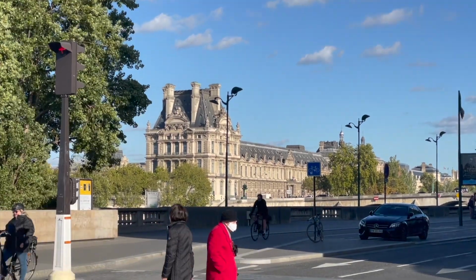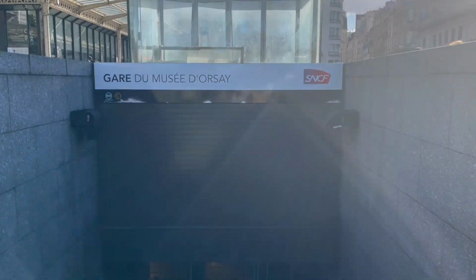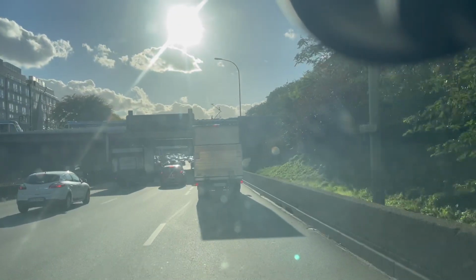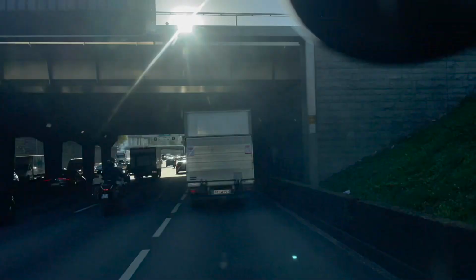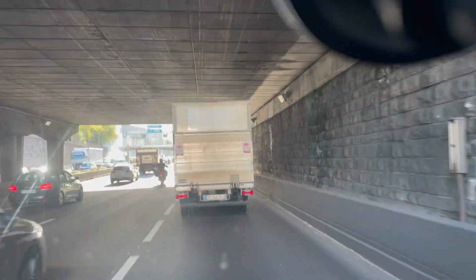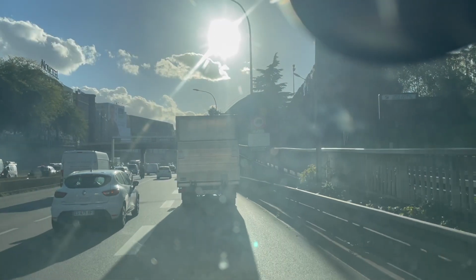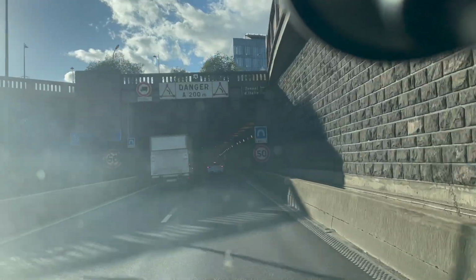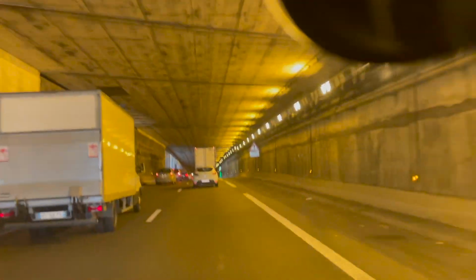Waving the Louvre goodbye and going down into the train station to find my van and return home to my family. Gosh, I really don't miss being in a traffic jam. And honestly, I guess the best part about going to the city now is driving back to the peacefulness and the stillness of the countryside, which I now call home.